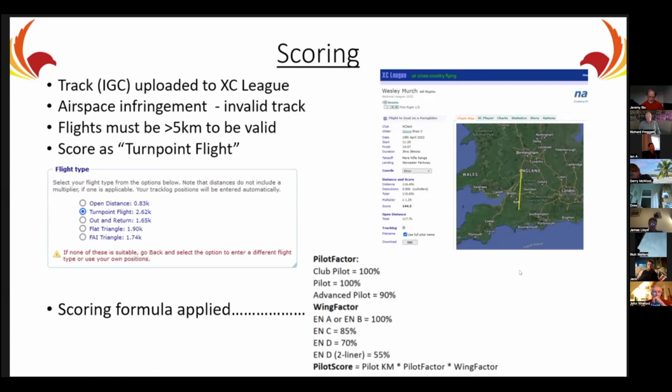And then they apply a formula. I just put it on here because it's interesting, in as much as club pilot and pilot score 100%. If you're an advanced pilot, which there aren't too many around, I don't think, you're at 90%. Wing classes A or Bs are scoring at 100%. Cs are at 85, Ds are at 70, and two-liners, of which some people do fly on BCC, are down to 55%. And then they apply all of that to give yourself a pilot score.